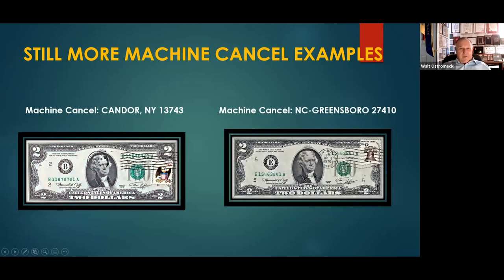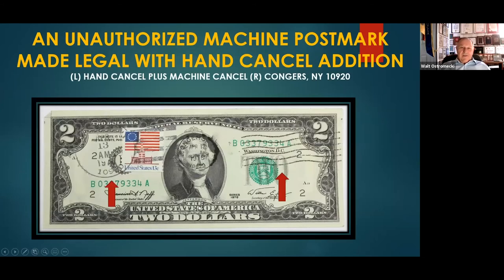And then again here, there's one from Candor, New York. One from Greensboro. So they happen more than ever. This one I find interesting too, because it's an unauthorized machine postmark, but it was made legal. Why? If you look on the left, you'll see the regular hand cancel. And that was probably done because they missed the stamp with the postal machine cancel, so they hand canceled it.